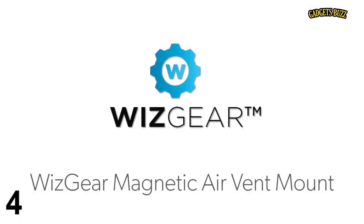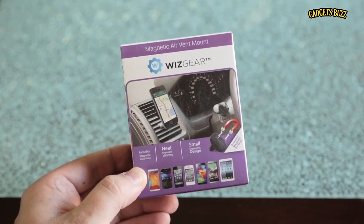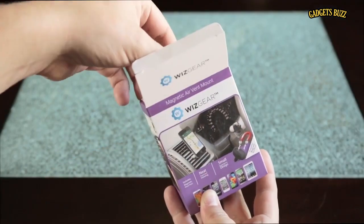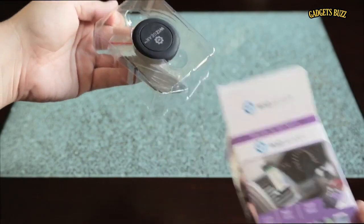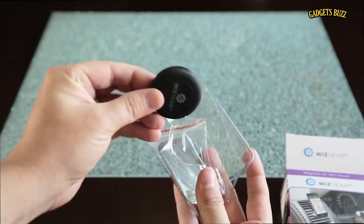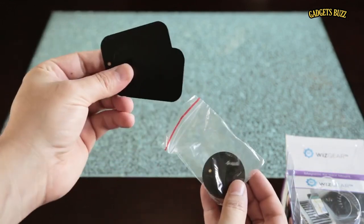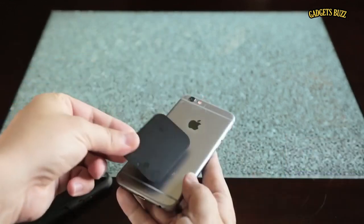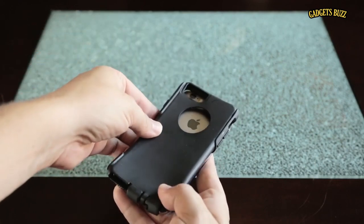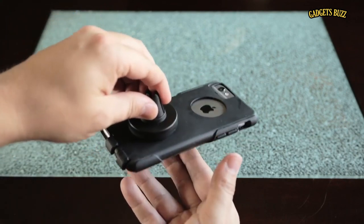Introducing the WizGear Magnetic Air Vent Mount. This magnetic air vent mount keeps your phone conveniently near you in your vehicle while securing your phone safely. Inside the box, you will find one vent mount and three magnets. If your phone has a case, you can simply place one of the magnets between your cellular phone and its case. The strong magnet will keep your phone attached securely to the mount.